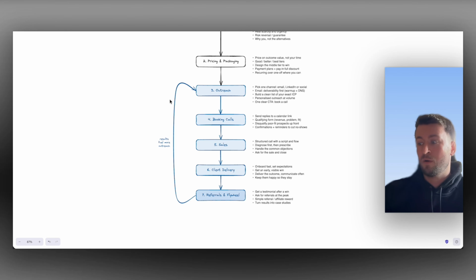And then with your referrals, you can offer them an incentive or a reward for doing it. For example, with us, we offer a 10% referral fee on the fee that we take, so that every client is then incentivized essentially to refer people, because then they're making money off the back of it.